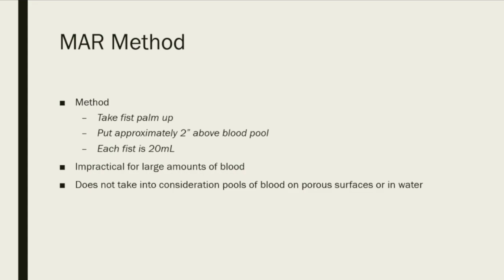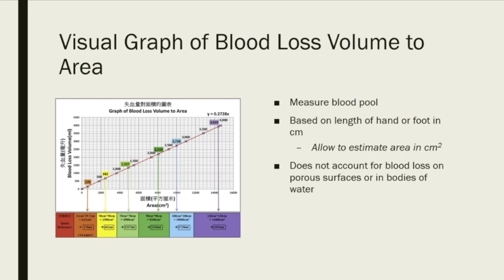Other things that you can do, if this is a pool of blood on some sort of surface: there was, I believe, a Korean study which came up with a visual graph of blood loss, volume to area, which is kind of interesting. Again, this is more for larger pools of blood. So you're going to actually measure this blood pool, and it's going to be based on the length of your hand or foot in centimeters.